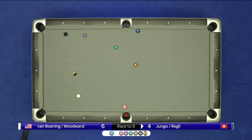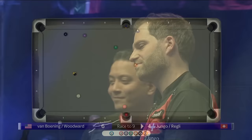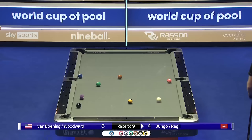Man, this kind of reminds me of a game earlier to where the 5-8 makeable combo, of course, playable, but a little consideration there, so I wouldn't go crazy with this shot here. I may even roll out if I didn't like anything.